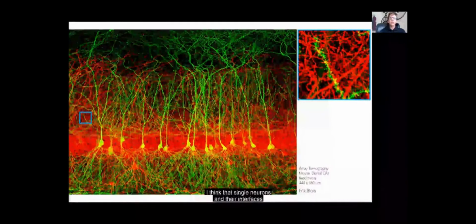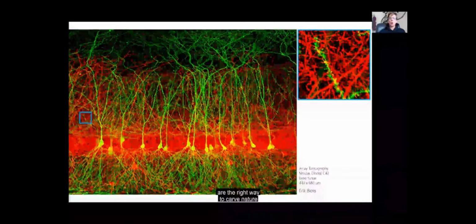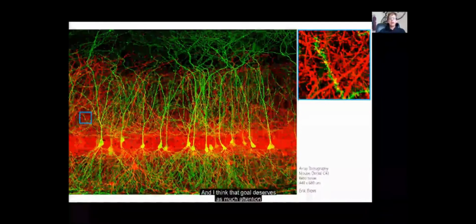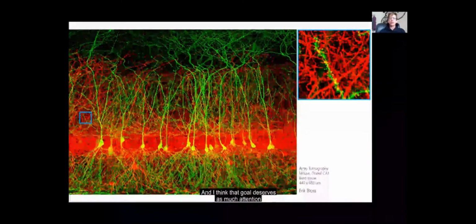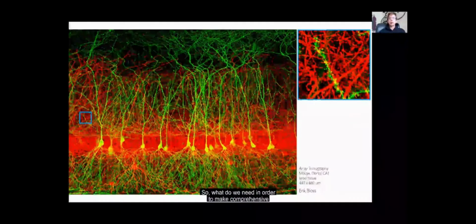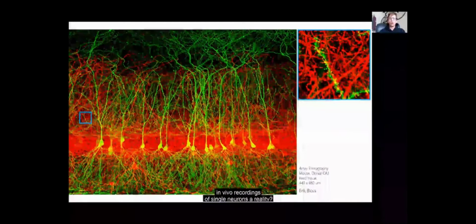I think that single neurons and their interfaces are the right way to carve nature at its joints to study neural computation. And I think that goal deserves as much attention as recording from more neurons faster. So what do we need in order to make comprehensive in vivo recordings of single neurons a reality?